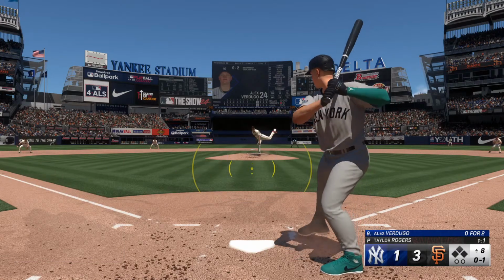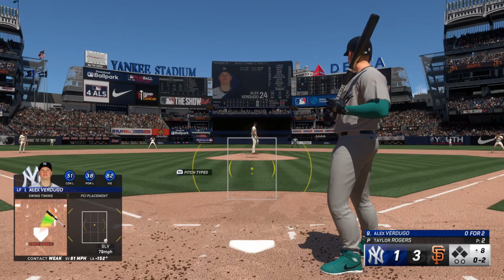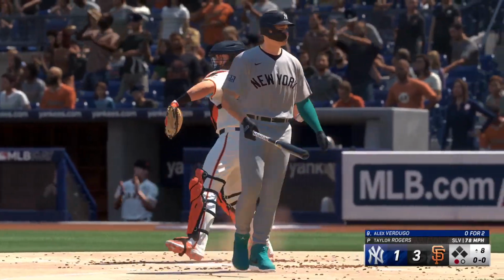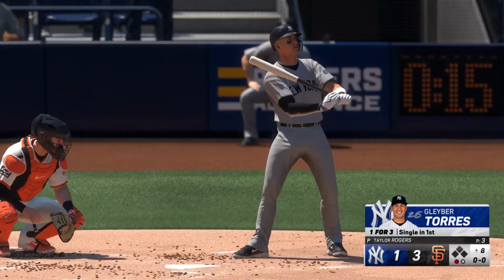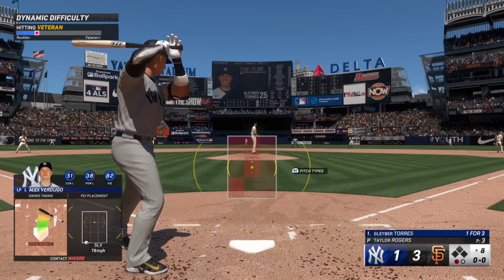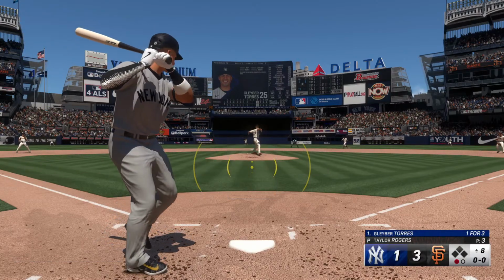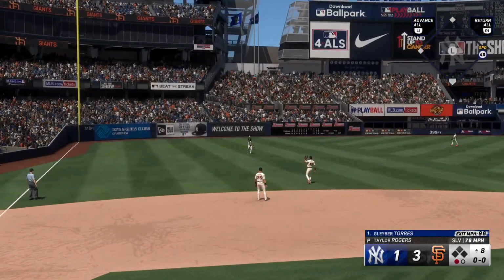Left-hand hitter waits. Swing and a miss, struck him out. Had him way out front of the slurve. Back to the top of the lineup. Gleyber Torres up to hit. 1 for 3. Base hit. So a man aboard now with 1 away.